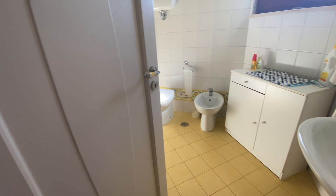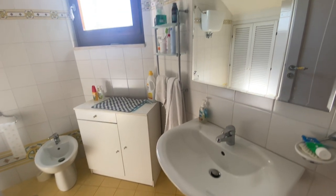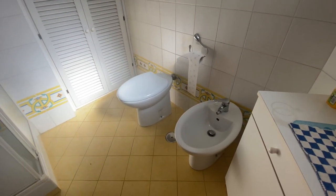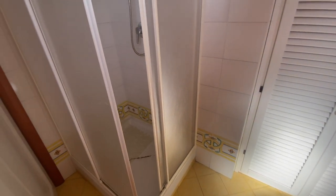Here's bathroom number one. This bathroom is downstairs. Oh my god, it's so pretty. Look at these tiles. Oh my gosh. These are really, really pretty. And it's a good size bathroom. And a pretty good size shower too.